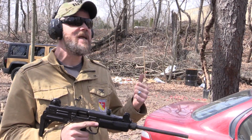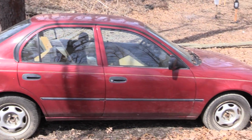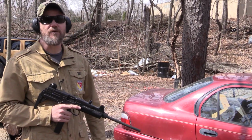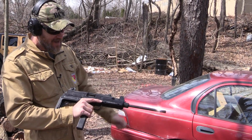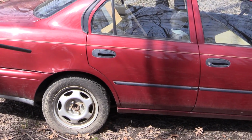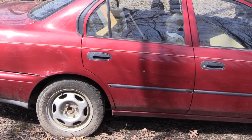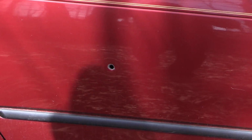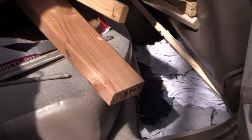Now, this car behind me has managed to be on this range for a full year and not get a bullet hole in it. So we decided this afternoon we have to christen the car and put a bullet hole in it. So here we go. First bullet hole in the Mac range car. I could see it move something on the inside. Yeah. It came out right there by the handrest.